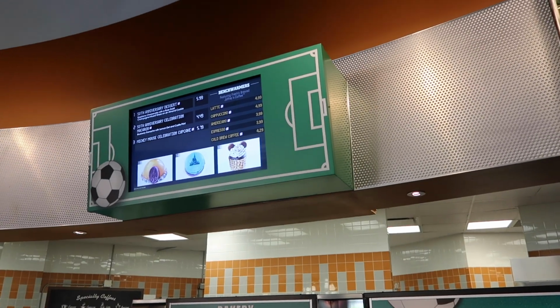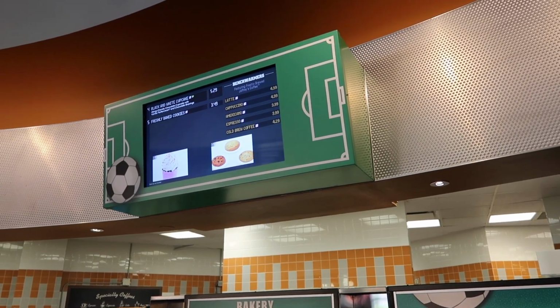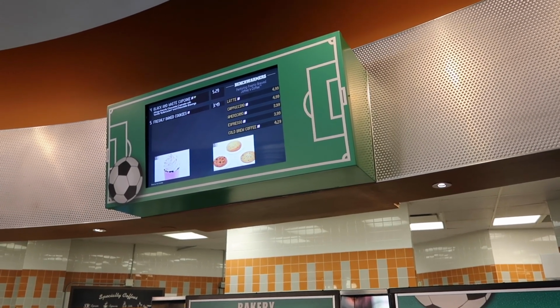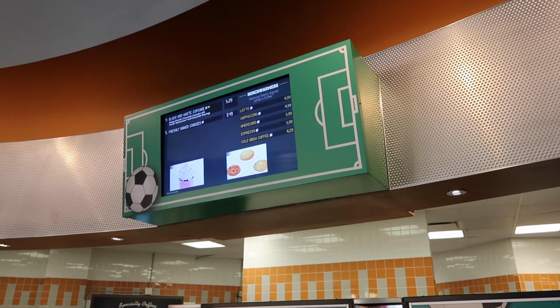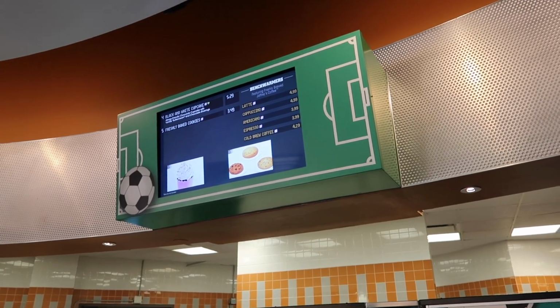You gotta have dessert too. And they got like a little bakery over here too. They have 50th anniversary desserts for $5.99. It just changed, but they have a black and white cupcake for $5.29, and they got freshly baked cookies for $3.49 as well. So a lot of different options here.